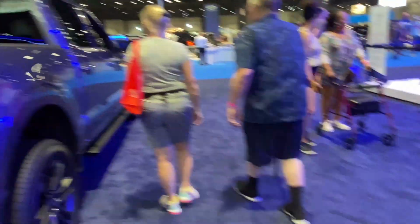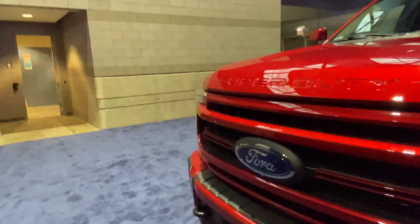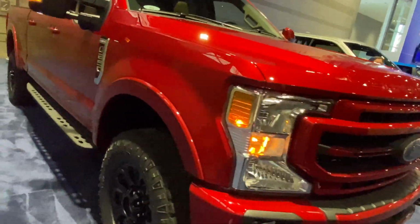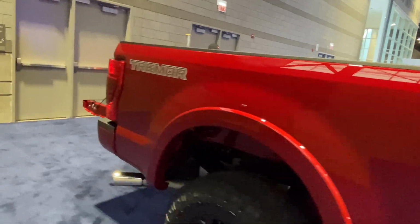And that's that. Let's head to the next vehicle. All right, guys, we're heading to the next one. This is the 2022 F-150 4x4 Super Crew. And this one is a monster. This also has the Tremor package on it.